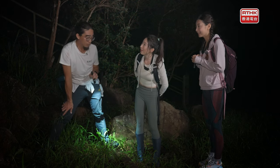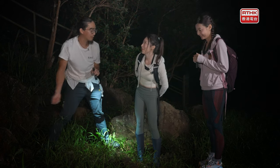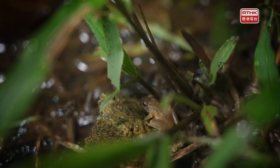It's our lucky day. We're very lucky today. It rained heavily this morning. We had really heavy rain. That's why the frogs are active and make more sound. They're considered an endangered species worldwide, so they are very precious.